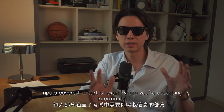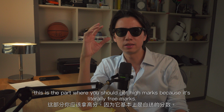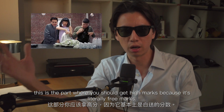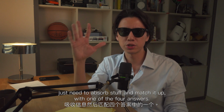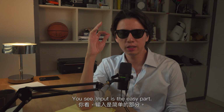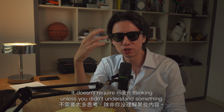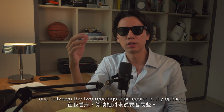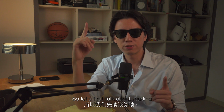Input covers the part of the exam where you're absorbing information, such as reading and listening. This is the part where you should get high marks because it's literally free marks. Your brain just needs to absorb stuff and match it up with one of the 4 answers. Simple as that. You see, input is the easy part. It doesn't require much thinking unless you didn't understand something. Then yeah, you'll be guessing and stressing, which is not cool. And between the two, reading's a bit easier, in my opinion. So let's first talk about reading.